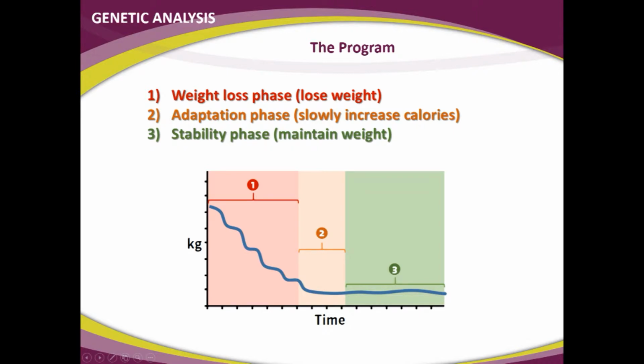If we immediately increase the calories, some people's bodies might think, wow, great calories, I've been starving, I'll save them because who knows if I'm going to be starving again. So they start saving the calories, and they begin to gain weight very quickly, the rebound effect. Now to combat this, we need to increase the calories slowly. So you've lost weight, then you eat a little more, the exercise program is going to be less intense, and then eventually you reach the stable phase, and that is hopefully for the rest of your life.